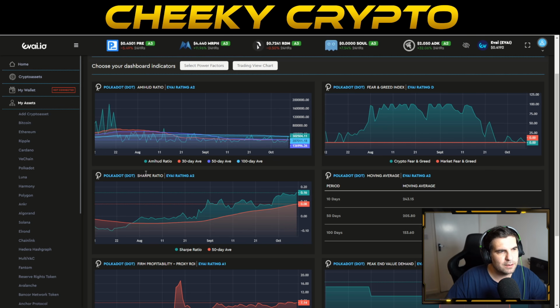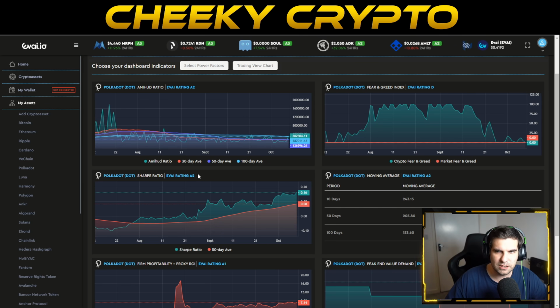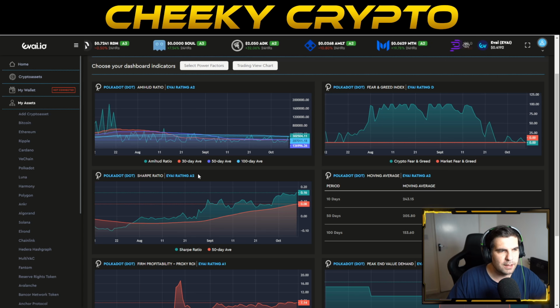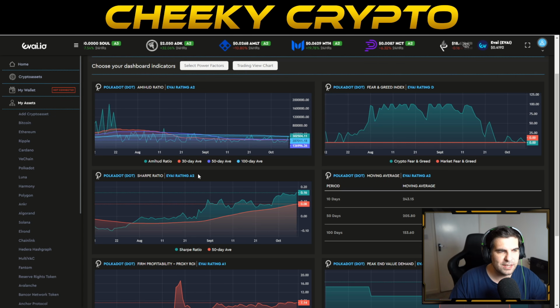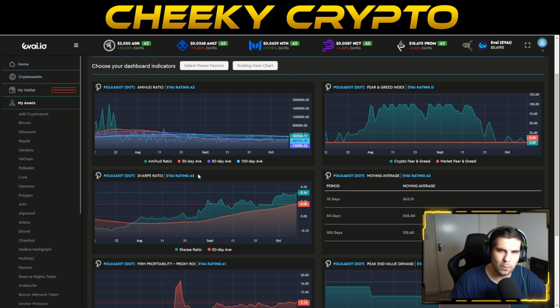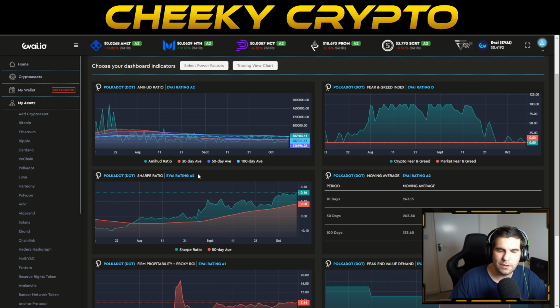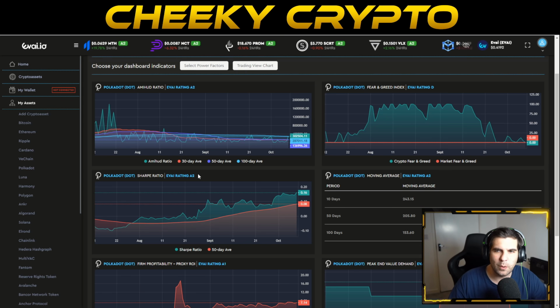Okay, as we come down, we can see a Sharpe ratio, another A2 rating, the second best rating that you can get. And the Sharpe ratio represents your risk-reward ratio. So right now, with an A2 rating, well above the 50-day average, the rewards significantly outweigh the risks when it comes to holding Polkadot, right? So if you're holding Polkadot, you should be pretty comfortable in seeing the Sharpe ratio that's looking quite favorable.